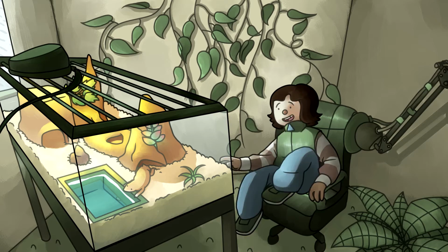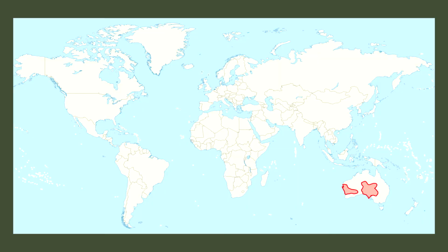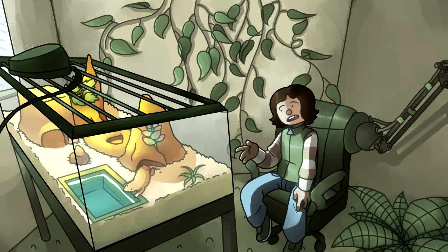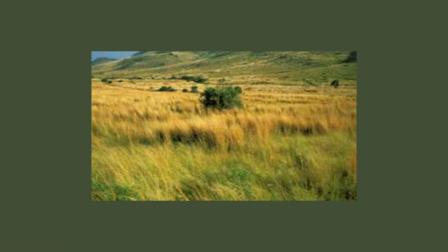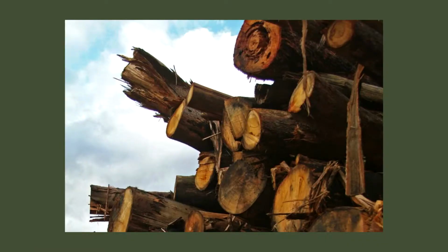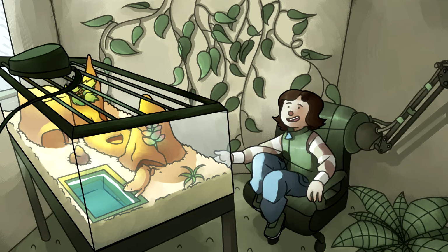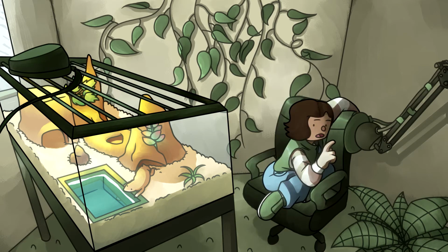The Gidgee skink was discovered by John Edward Gray in 1845. They're primarily found in Australia, specifically everywhere in Australia except Melbourne and Tasmania. Their main habitats consist of Australian shrublands, Australian grasslands, woodlands, and rocky outcrops. They mainly hide under piles of lumber and sometimes garbage. They're often referred to as a shy species because of their secluded nature. Aww. With due reason, of course.